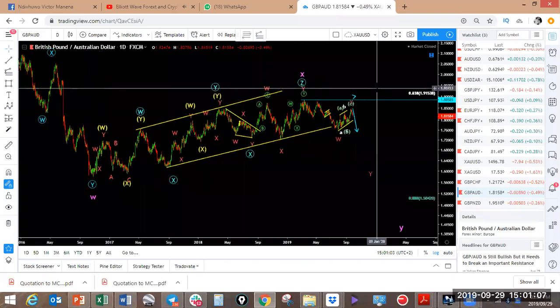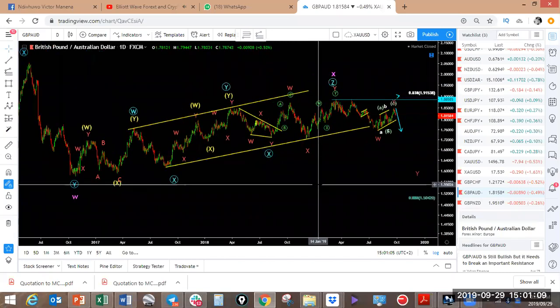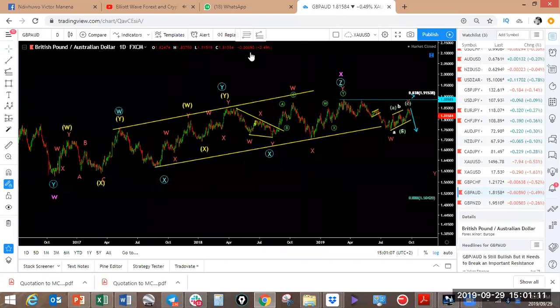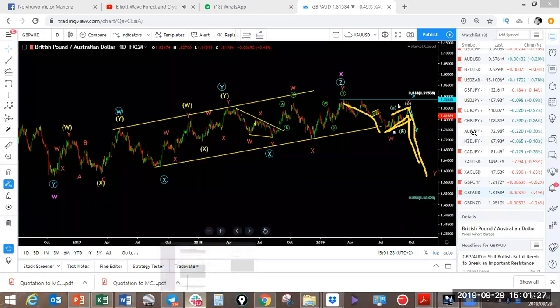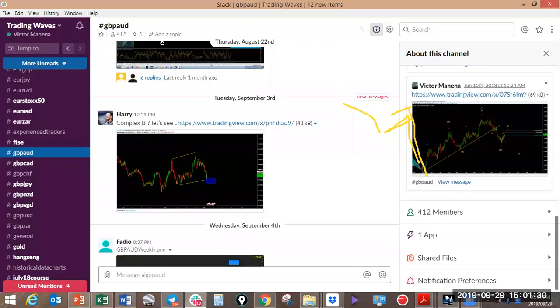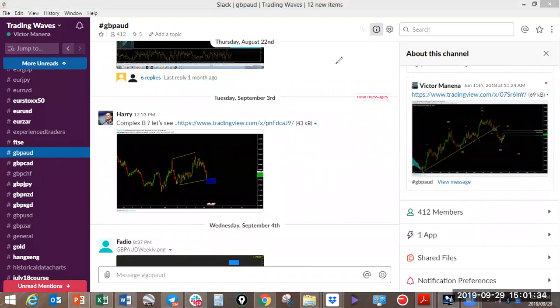You can go and read up and see why I'm looking for this to drop here. I'm not gonna go through the whole structure and all the degrees and why. That's what we do in our group and during the course. Now we're looking for this to be a correction, and we're looking for this one to push lower. This chart was posted in June already. So in June, we already knew that we're gonna have a correction there, and then we're gonna drop. We've started the drop now. Okay, so that is pound Aussie, very interesting one there.